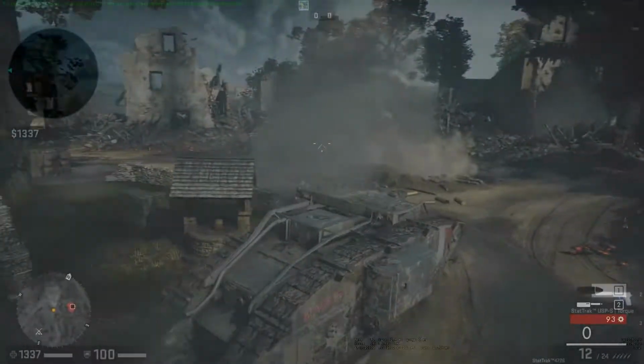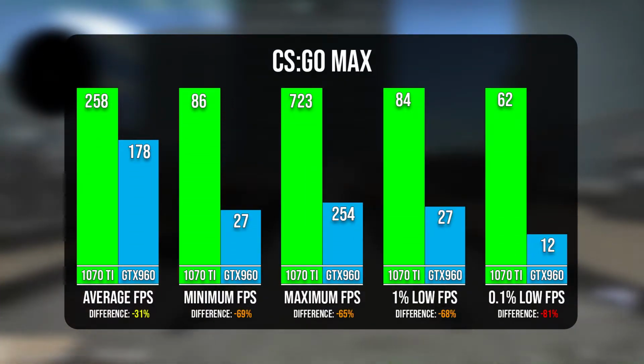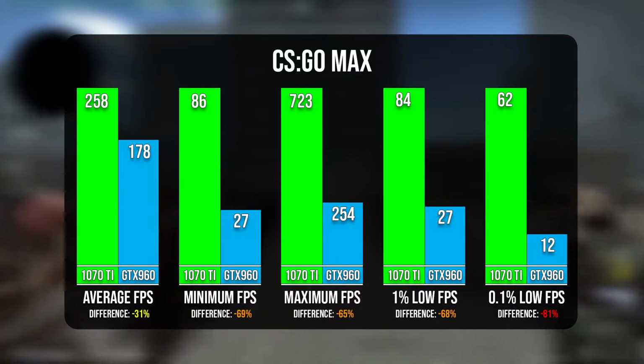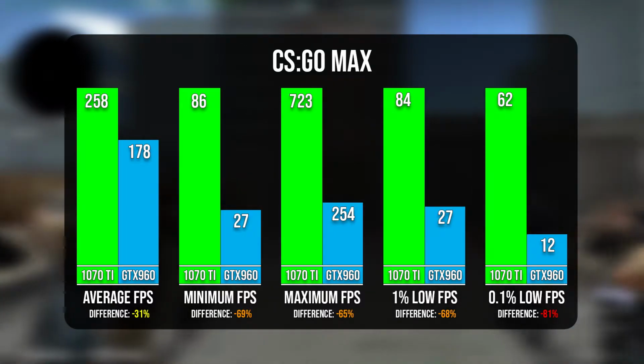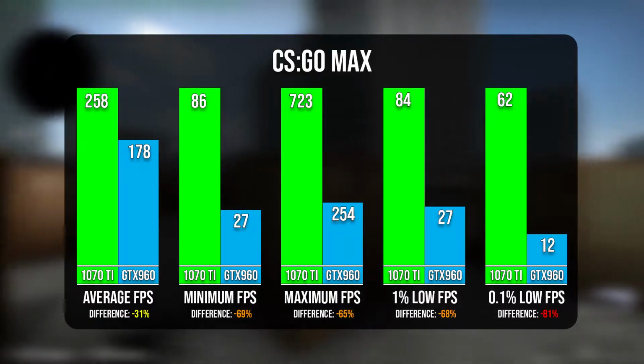Looking at CSGO, we see an average of 178 with the lows coming once again from that heavy smokestack, so it is going to struggle a little bit if there are a lot of smokes in play, but overall you should be seeing about 150 to 200 FPS on your net graph there.